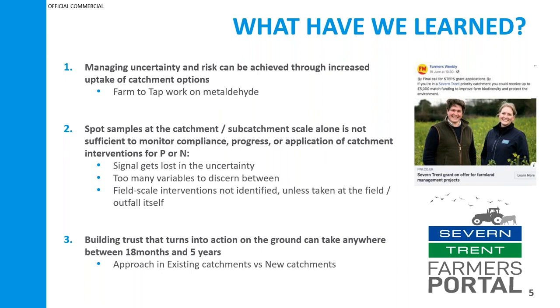Another thing is utilising spot samples within the catchment. So we undertake a large programme of catchment sampling across all of our catchments, and not just for nutrients, but for all kinds of pesticides. But we've found that utilising that monitoring data isn't very efficient for phosphorus and nitrates in terms of monitoring compliance and progress of catchment schemes.